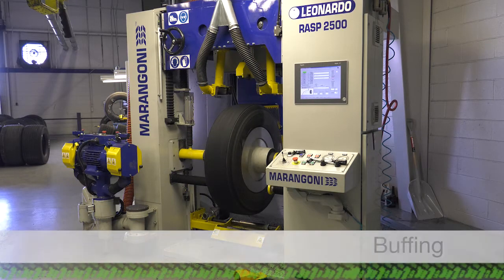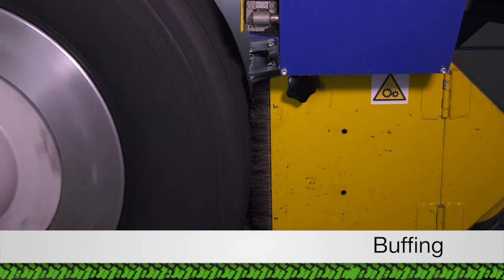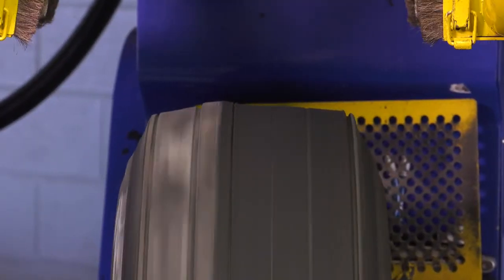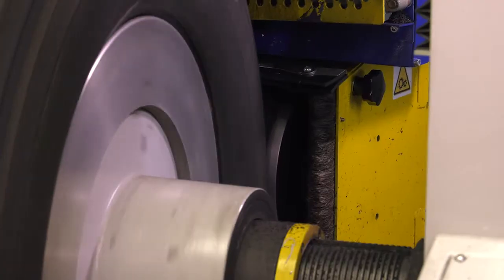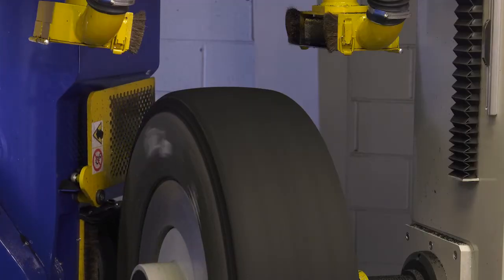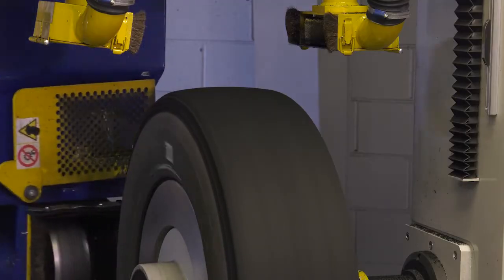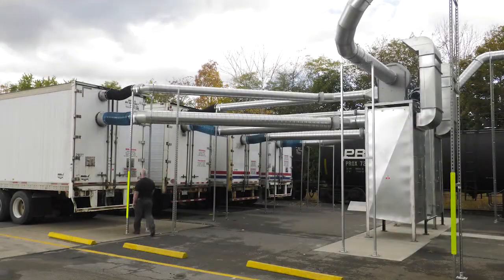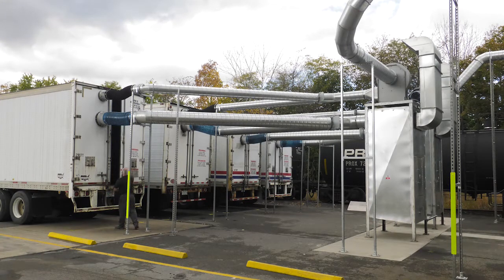The next step is called buffing, and it entails the removal of the old tread so the new tread rubber can be applied. Special rasp blades spin at high RPMs to strip away the old tread and create a uniform surface for the new tread rubber. Crumb rubber, that is the result of the buffing process, is collected and recycled into rubber mats and other rubber products to further the positive environmental impact associated with retreading.